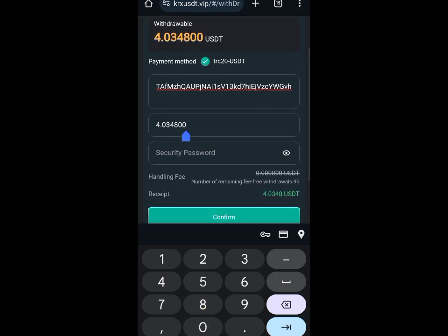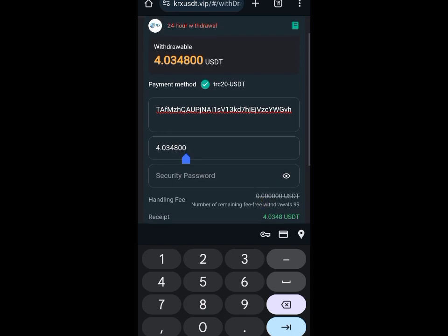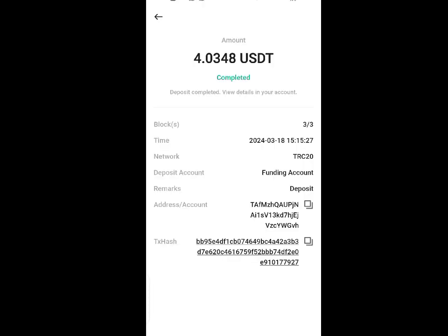Like I've always said, platforms like these are unregistered, unregulated and unknown, so you have to be careful. You can say I got paid. The fact that I got paid doesn't mean you also get paid. So please know what you are doing and only risk what you are willing to lose. This is just a review, it is not advice.